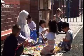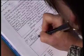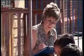Oops. Find a green one. What's that? Tasneem? Flower. Flower. Green killer.